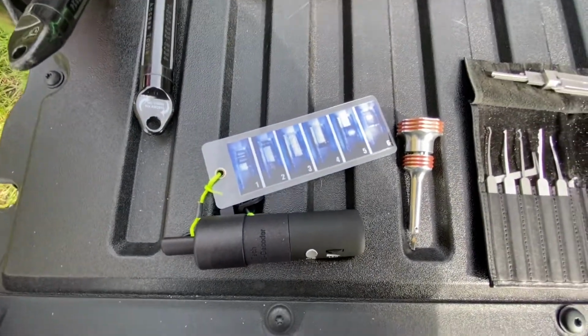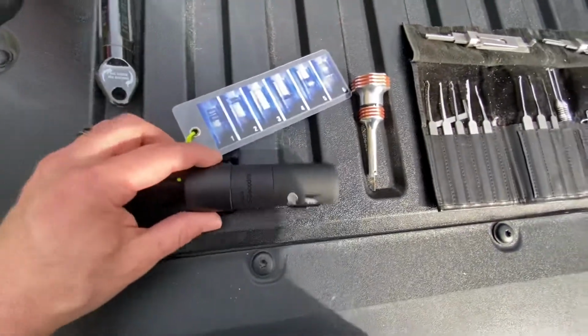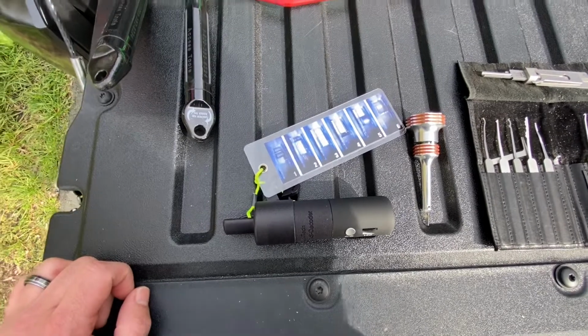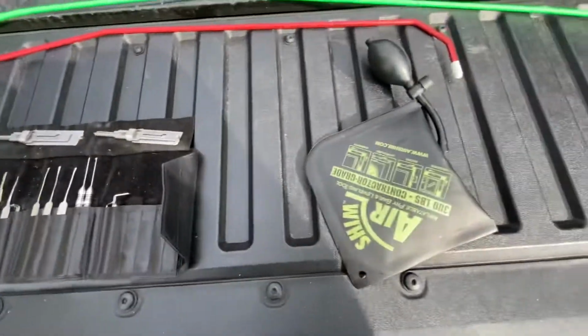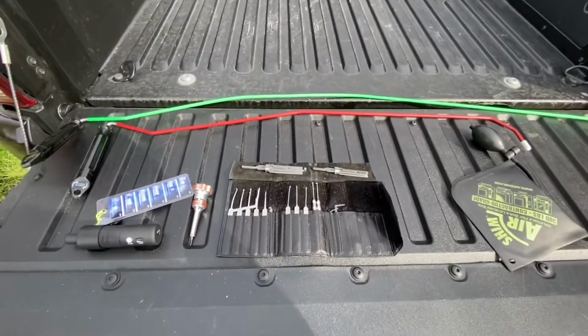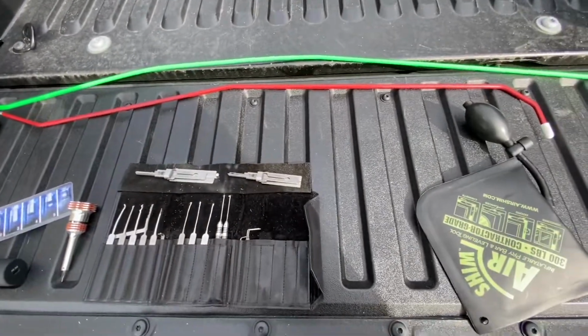This has a built-in camera, and with this you shove this basically into a smart key lock, and it tells you what the cuts are, and you can go make a key, and then you're getting into smart key without drilling it. Got your automotive open up tools, your airbag, your rods, Crono Lock rods. I find those are the good ones. They got a coating on them, doesn't muck up the doors.